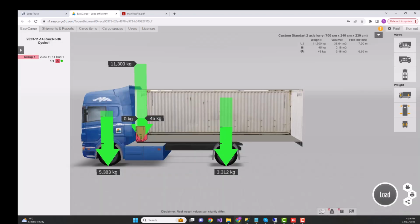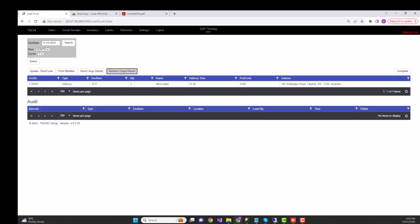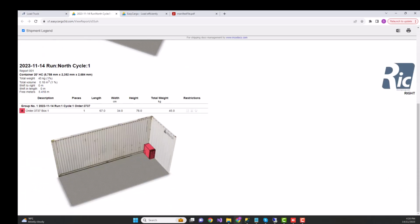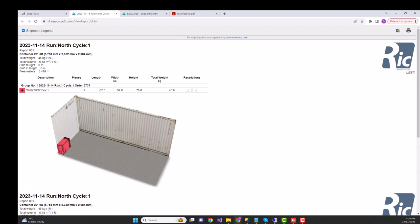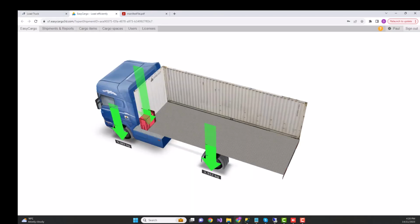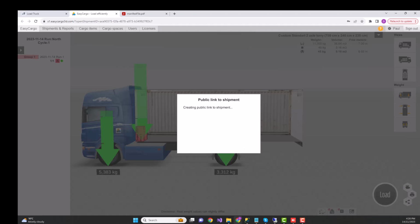And once you share the link, you can then retrieve the cargo report from TBO4 as well. So you can clearly see once I retrieve the report, the report comes up with whatever you have sent back from Easy Cargo. So you can see this was a container which was previously done, but if I want to update, I can go to the load truck screen, share the link again, yes, and then basically it will send the report to TBO4 as well.